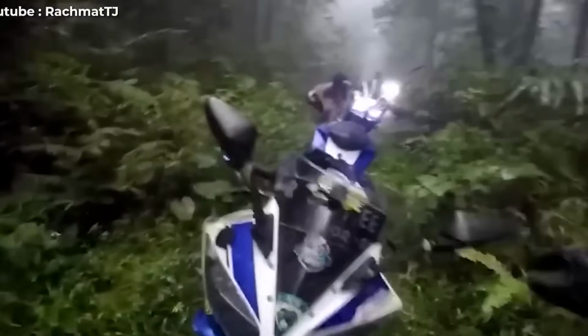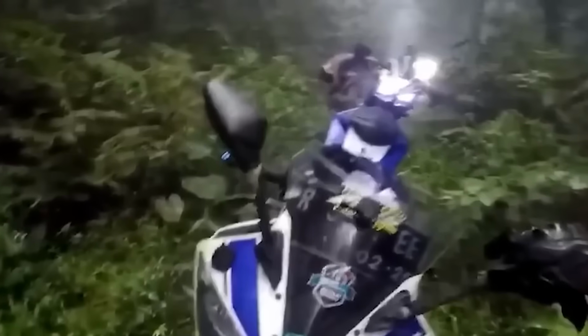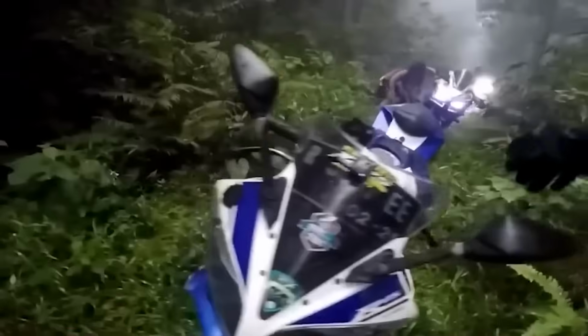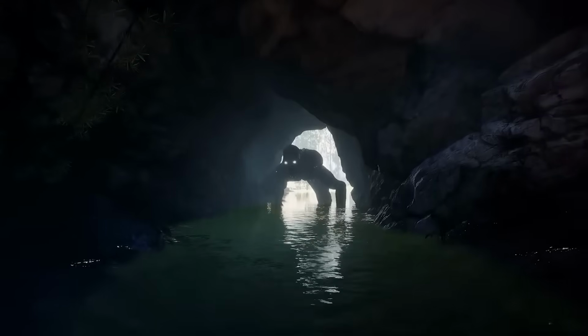A creepy human-like creature can be seen chasing the men, and when one of them gets off the bike, it begins coming up to the bike and toward the group. The men are caught between being utterly terrified of this encounter while also trying to protect their bike from damage or being stolen. You can absolutely hear the panic in their voices as they try to figure out what exactly is going on.